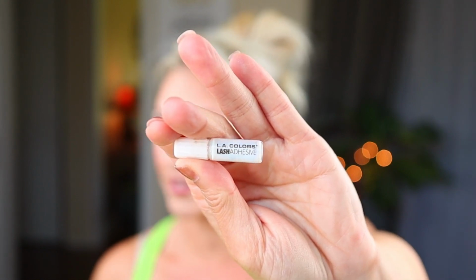So now on to the makeup. There's 7 things in here, which is really, really, really exciting. The first is not so exciting, but it is an LA Colors Lash Adhesive. These come 2 in a pack, and this is the second one.